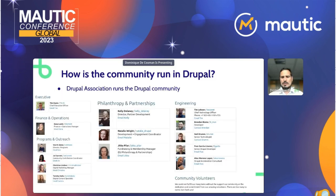Now, if you look at how the community is run, the Drupal community has a Drupal Association. It's a full non-profit organization, with a CEO, with a CFO, with sales and commercial persons, with a full engineering staff, and all those people are on the payroll. So it's a sizable organization.